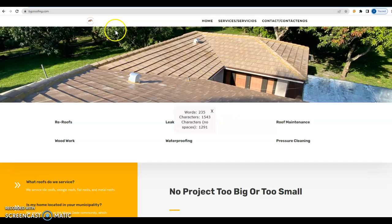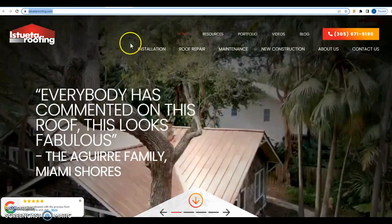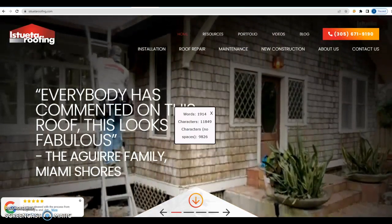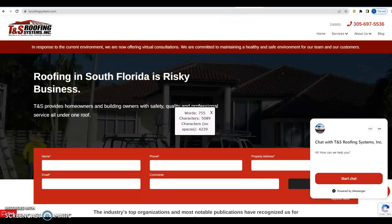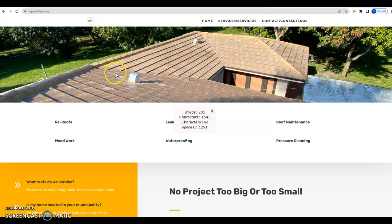Let's have a look at two of your competitors. Istueta Roofing, these guys have 1,914 words, and TNS Roofing Systems, these guys have 755 words. So definitely an opportunity for you worth exploring is just throwing in more content filled with and sprinkled with buyer intent keywords throughout your website, so that when Google crawls your website, it can understand what your website is about, and they can find you for those particular buyer intent keywords.